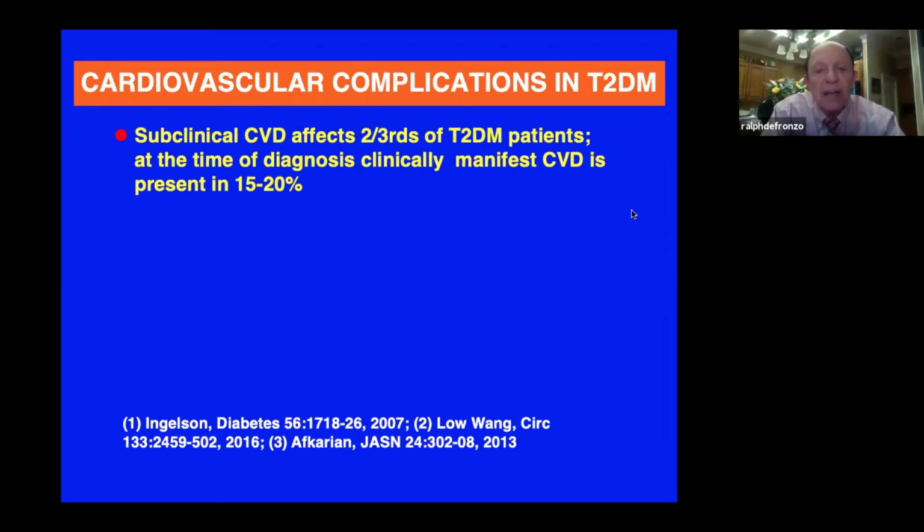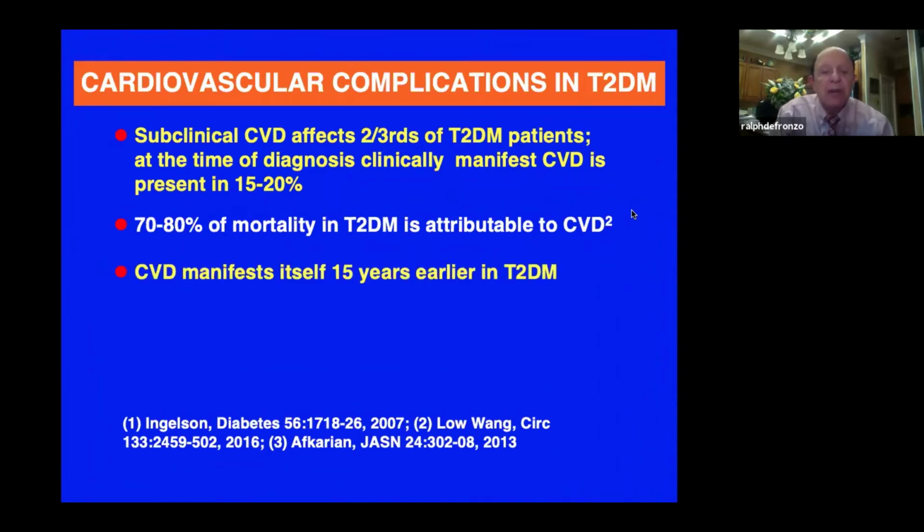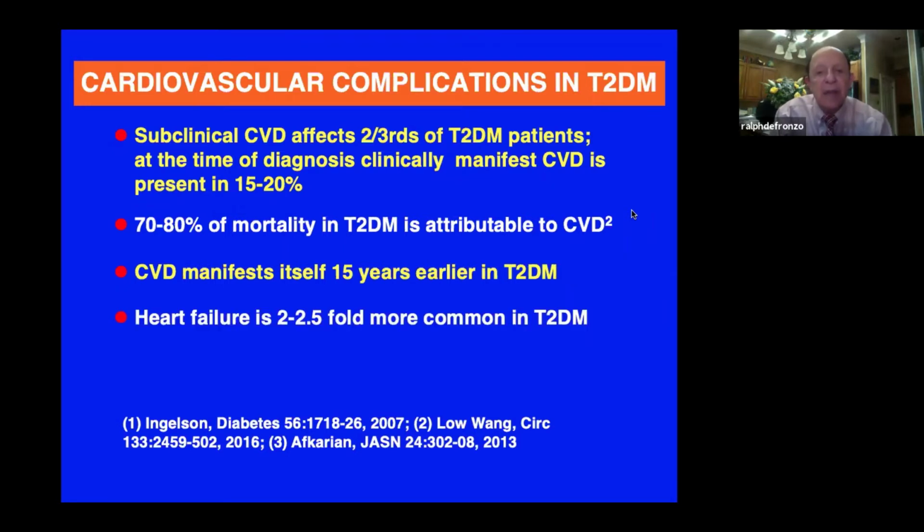When you see a newly diagnosed type 2 diabetic patient, over two-thirds of them already have subclinical cardiovascular disease, and another 15 to 20% have clinically manifest cardiovascular disease. As I think most of you are aware, the great majority of the mortality, some 70 to 80%, in our type 2 diabetic patients is attributable to cardiovascular disease. We know that cardiovascular disease manifests itself some 15 years earlier in people with type 2 diabetes than in non-diabetic individuals. Now, as our diabetic population is living longer, we're seeing a lot more heart failure, and heart failure has increased some 2 to 3-fold in our diabetic patients.